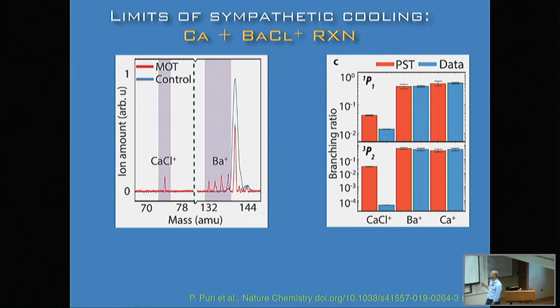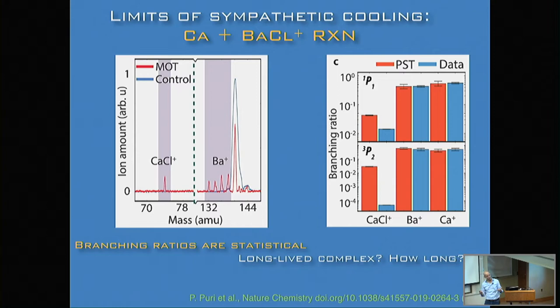Those are shown in blue for the three different molecular ion products. What's shown in red is what's called phase-space theory. Phase-space theory is basically just state counting for the number of product states, right? So you're assuming all the product states are equally likely, with the subject of angular momentum having to be conserved. So you count all the states you can access by energy, but make sure that you can reach them given your incoming angular momentum. And you do that, and you see really good agreement with the data. What that suggests, that these branching ratios are statistical, means you have a really long-lived collision complex.